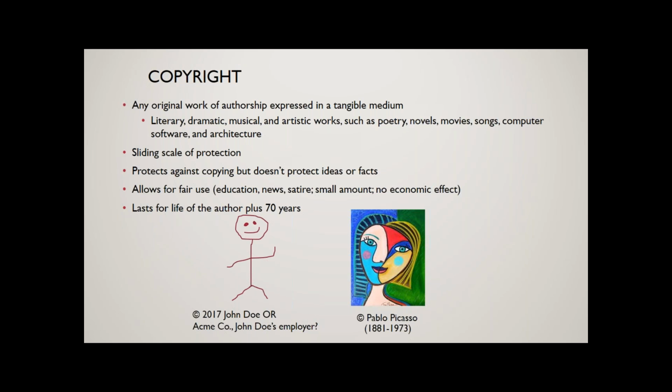If you believe your copyright has been infringed, there's typically a two-element test. There needs to be access to the copyrighted work, and the alleged infringing work needs to be substantially similar. There's somewhat of a sliding scale on that protection, such that the greater the access, the less similarity you may need, whereas the less access, the more similarity you may need.